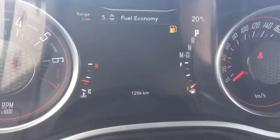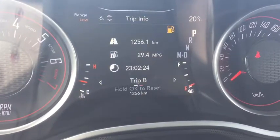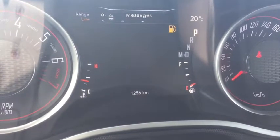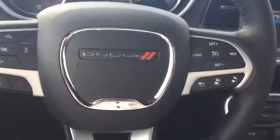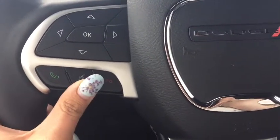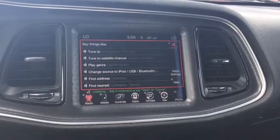Here's our fuel economy. Here's our trip info, so we can keep track of up to 2 trips, trip A and trip B. Here's our currently playing. Here are our messages, and here's our screen setup. So coming on back, you can hook your phone up to this vehicle for hands-free calling. And this button here is voice recognition software. Cancel.